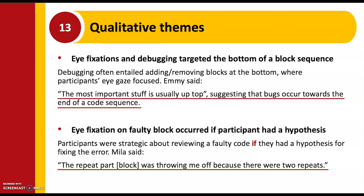And the last theme, eye fixation on faulty block, occurred if participants had a hypothesis. Participants were strategic about reviewing a faulty code only if they had a hypothesis for fixing the error. Like Mila said, the repeat part, which was the block, was throwing her off because there were 2 repeats. So she had a hypothesis, and therefore she tried to identify a faulty block.